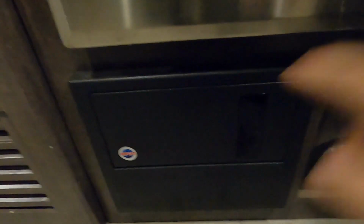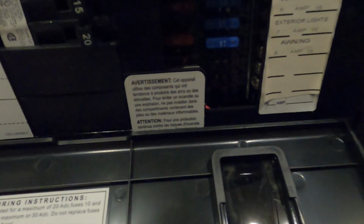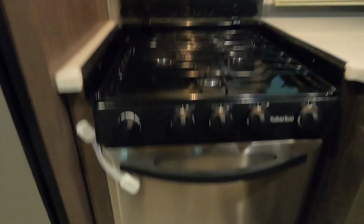Down below your oven. Breaker box and fuses. Handful of 15s in there. I'd recommend having some of those with you when you go camping.